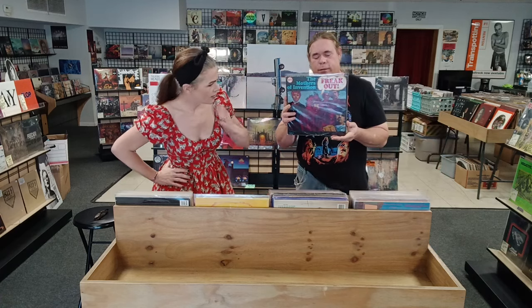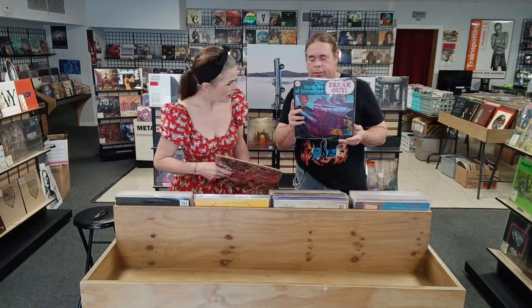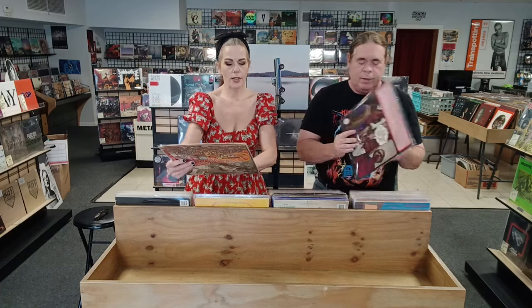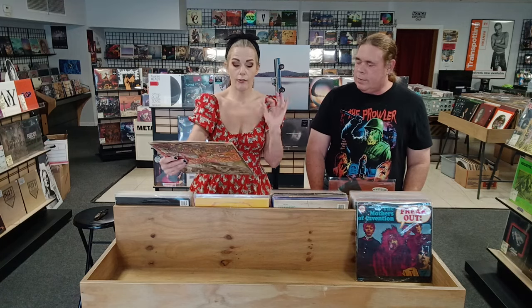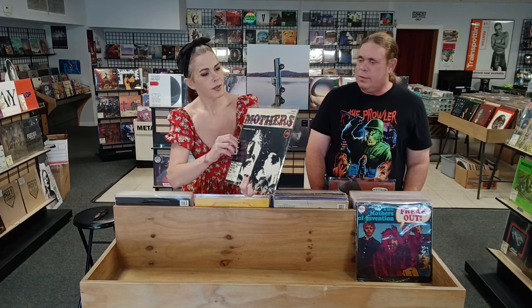So we got Freak Out, Mothers of Invention. And all of these, the vinyl, almost all of them are in excellent condition. So here's another Mothers of Invention, Absolutely Free. This would have been 1967 stereo. It's a first year pressing, but not the very first. And a lot of these Zappa, this was a gatefold.